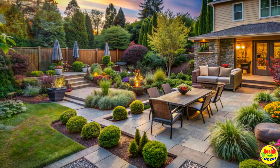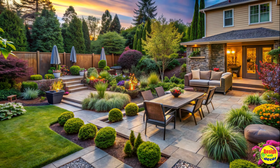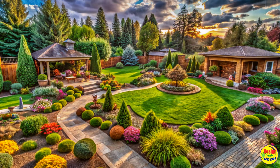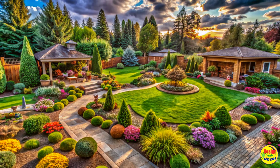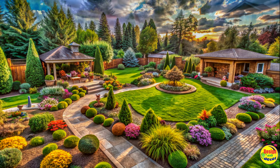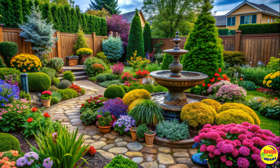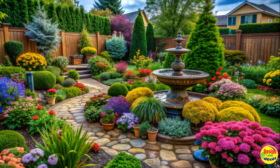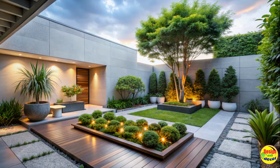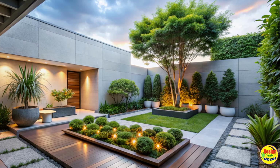Simple landscaping with maximum impact. When it comes to simple landscaping, sometimes less is more. Focus on a few key elements that will have a significant impact on the overall aesthetics of your backyard. Consider incorporating colorful flower beds, elegant shrubs, or eye-catching trees that will add charm and character to your outdoor space.